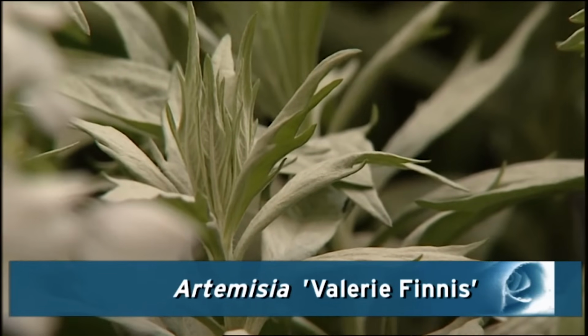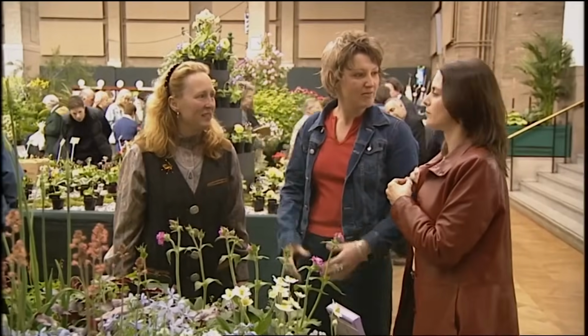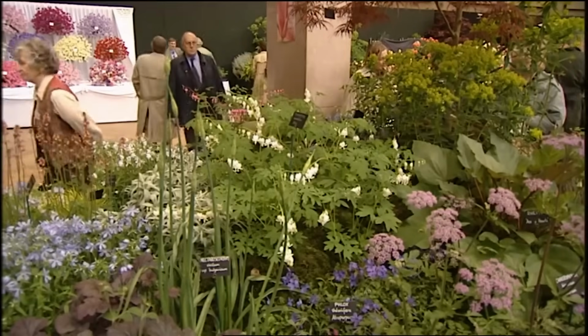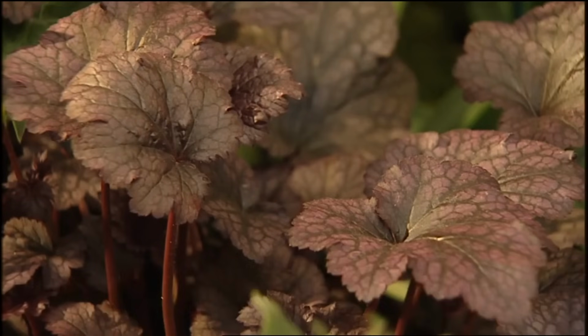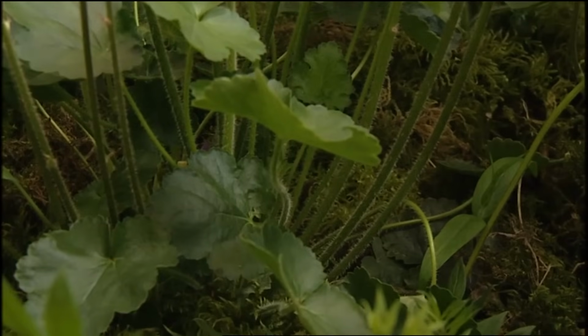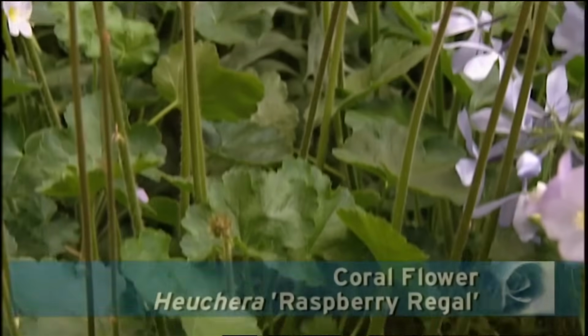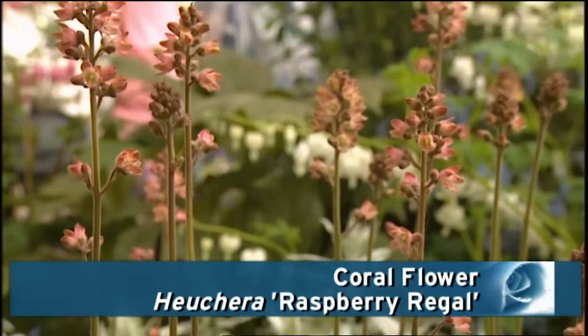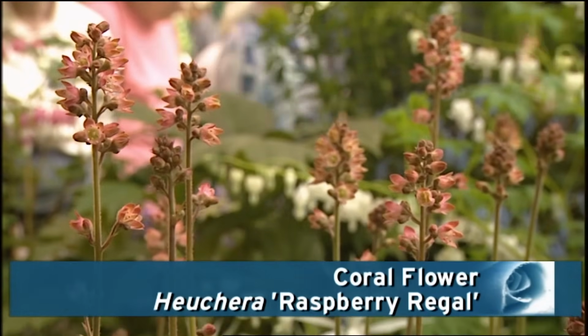Hello, we're looking for a really sunny border, basically anywhere to about here on the display. It's nice to see that you've got more than just the purple heucheras here as well. Yes, everybody's into the purple heucheras. I mean, this is lovely, it's plum pudding. But that one there, raspberry regal with the green leaf, and then its lovely, tall, upright red flowers is great. Once the flowers have gone over, they still stay there as an architectural feature, so you can leave them and they look as though they're dried.